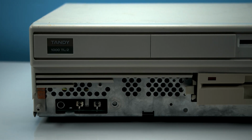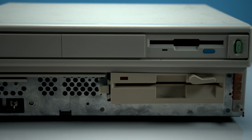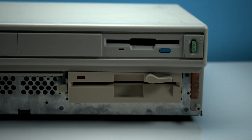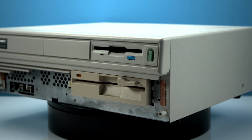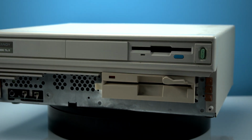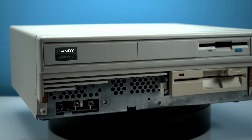Next up, our poor Tandy 1000 TL2. Just look at it. The front of the TL2 was completely destroyed. There's nothing left of the front of this system. This was a case of poor packaging again. In fact, there was no packaging. The seller put it in a small box with zero packing material whatsoever, and this was the result.